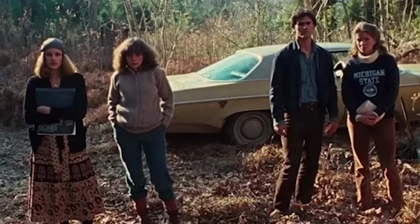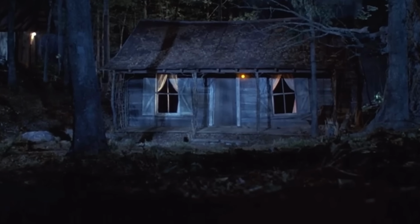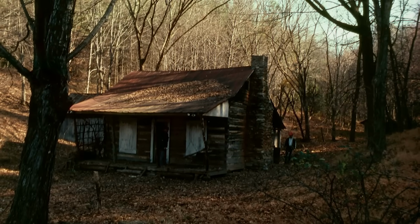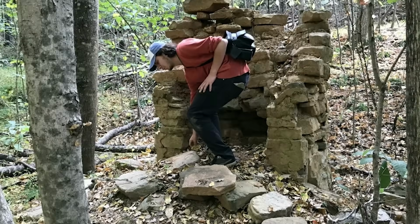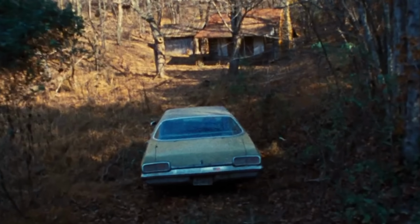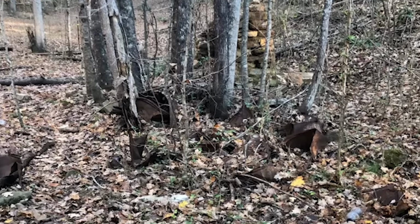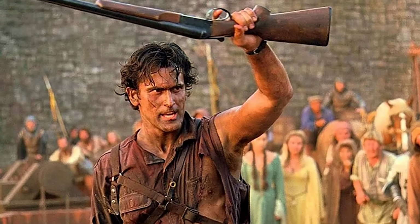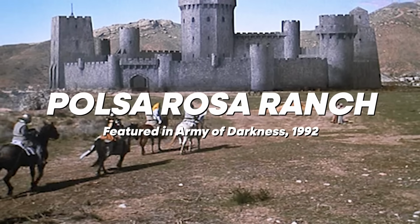In 1981, The Evil Dead brought terror to the woods around Morristown, Tennessee, in a simple yet deadly cabin on Inman Bend Road. By 1982, the cabin burned down, leaving only bits of fireplace, tin roofing, and the foundation. Today, if you visit, you'll find ghostly remnants poking through the grass, faded but still carrying that awful sense of the past.